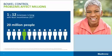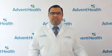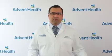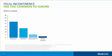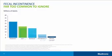Many are suffering in silence, and the reason is that there is a lot of shame in describing this condition to their physicians. As you can see in this slide, we have millions of people who suffer from commonly known conditions like diabetes and hypertension, whereas fecal incontinence is not talked about. And as you can see in the next slide, fecal incontinence is actually a big problem. It is only next after diabetes as per this chart.